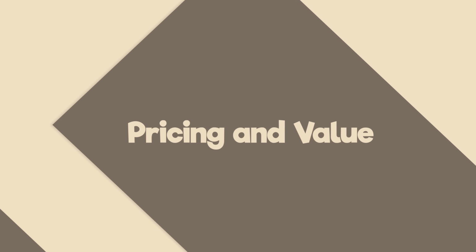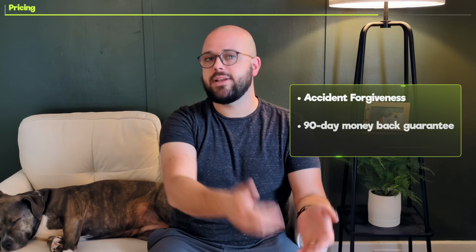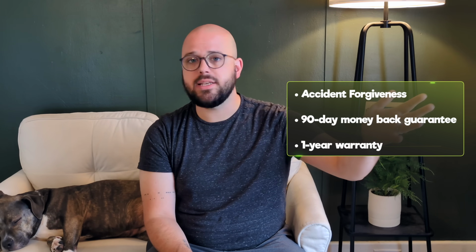Yeah, the collar is very expensive. There is no sugarcoating that. But if you compare it to something like a buried in the ground invisible fence, the costs end up not looking terrible, especially when you account for no installation fees, no repair fees over time, and no ongoing subscription payments if you decide to not do the optional subscription on top of it. And another thing that they offer that not too many people know about is accident forgiveness. If you do manage to lose the collar on your property, they will do just a one-time full replacement.